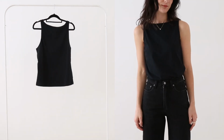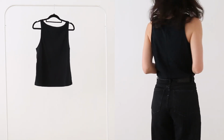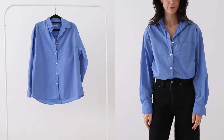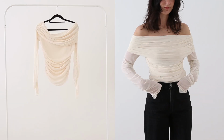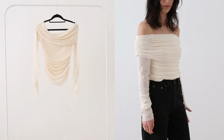A sleeveless top. From years of tracking my outfits, I know that I gravitate towards a tank, so I went with a black one because it's a classic. One top in an interesting silhouette or fun color. I was especially drawn to the lapis hue of this shirt, which is surprisingly easy to style. Final top is one that's a little bit more fancy. I love that this gives you an off-the-shoulder moment and the mesh fabrication feels so slinky.